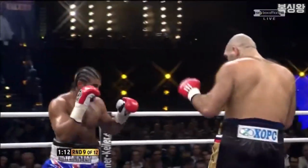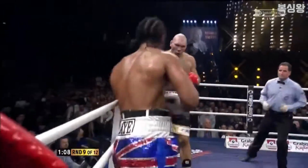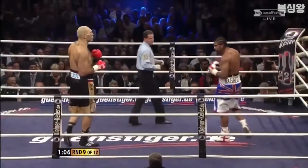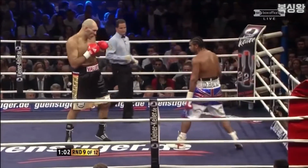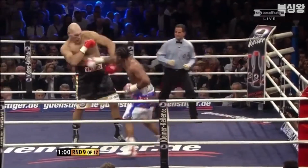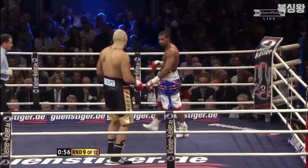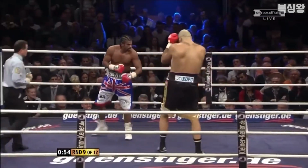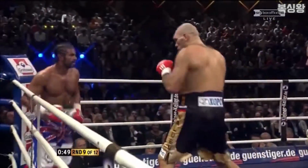Valluev 22 stone, 8 pounds, Hay 15 stone, 8 pounds. Well, Valluev is normally good at getting himself into range, but the speed of Hay really is confusing him. Good right hand again from Hay. Super punches, that was a combination. And once again, he was nowhere to be seen once the punches had landed.